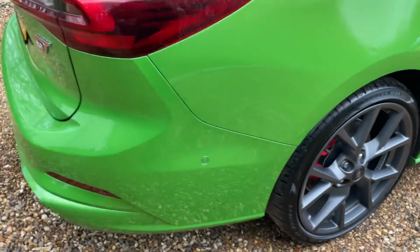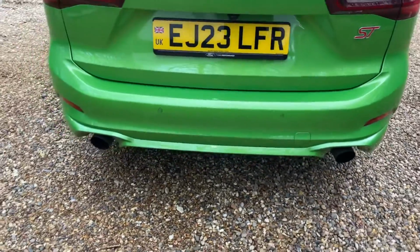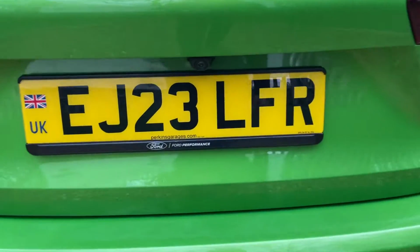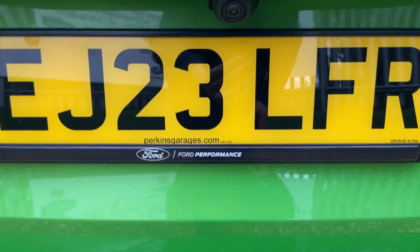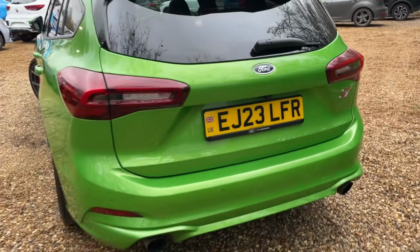So starting to move ourselves around the rear of this Focus, we have rear parking sensors all the way along that bottom lip, a dual exhaust system, very nice, that makes a nice crackle and pop. Again, the full performance rear number plate holder, and just above that a high definition reversing camera, which I shall show you on the screen.